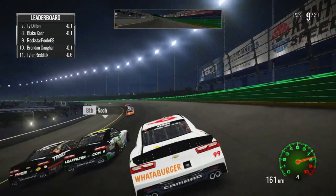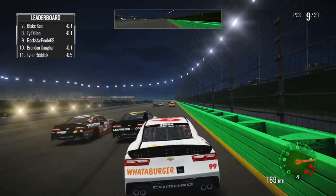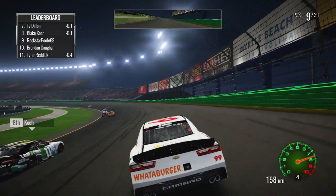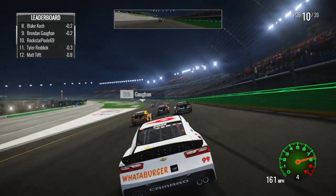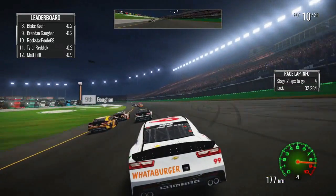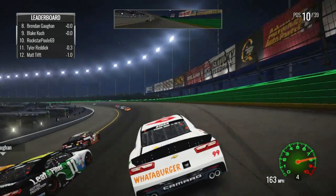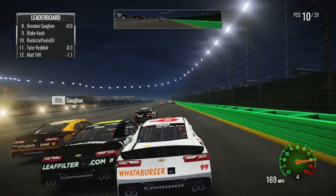We're going to have to go past Koch, we're going to have to go around the outside of him. Still three wide, no we're not. Have a word with yourself, Mr. Spotter. We're really not making this high line. We can make it work in the trucks, but we couldn't make it work in the Xfinity. And now Tyler Reddick's closing up on us. We're making this line work. Here we go, we're going to pass Koch and Gaughan, hopefully.